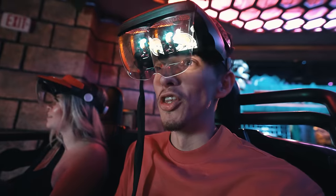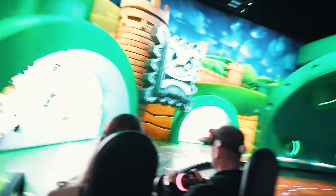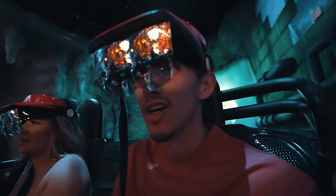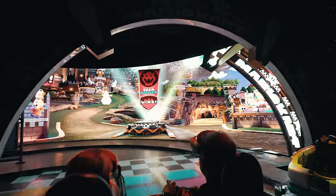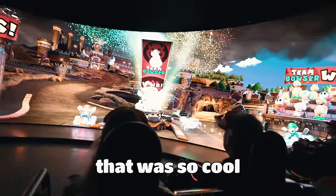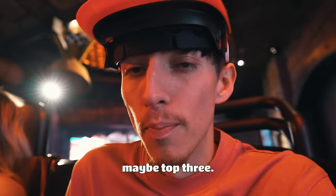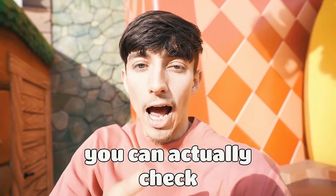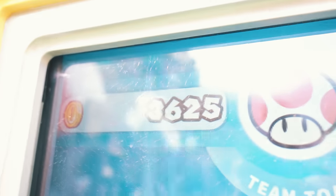Here we go. Dude, this is crazy. This is what I'm seeing right now. Whoa. There's so much going on. I know. Uh-oh. Oh, we're going underwater. Oh, Bowser's Castle. Oh. Rainbow Road. I think this right here has to be like top 5 rides of mine in all of Universal Studios. Maybe top 3. So now with the power band, you can actually check how much points you've earned throughout the whole entire day. Let's see how many I've earned. Hey, 3,625 points. Stop playing with me.